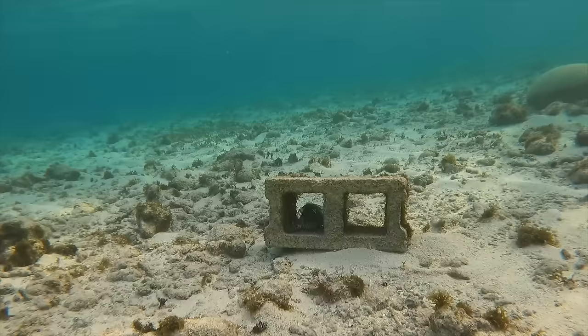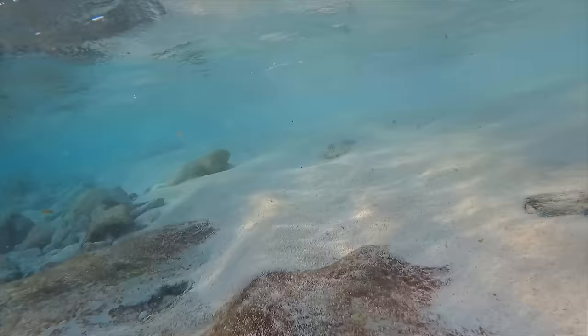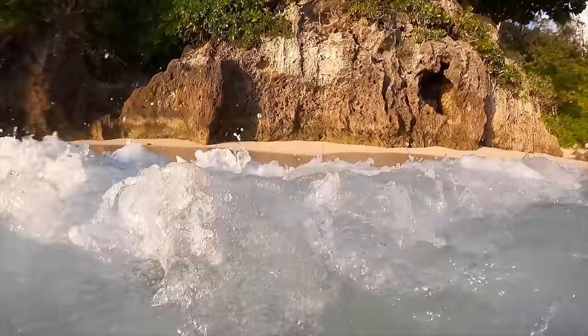I snuck up on a fish here hiding in a cinder block, by the way, which was kind of cool. And it was a fun time out there, but just could not get any of the lobsters that we wanted. Like I said, the snorkel trip wasn't wasted, but just couldn't find any keepers.